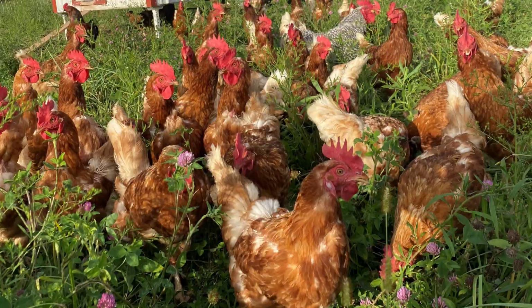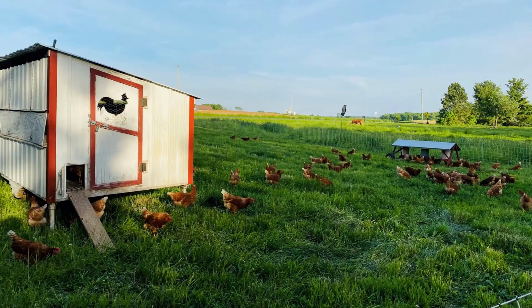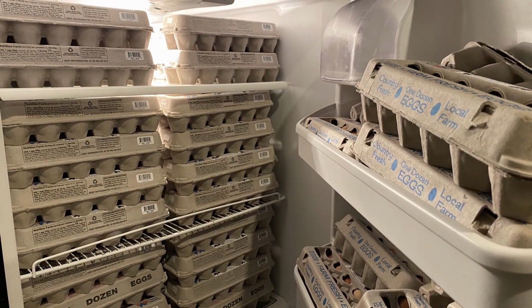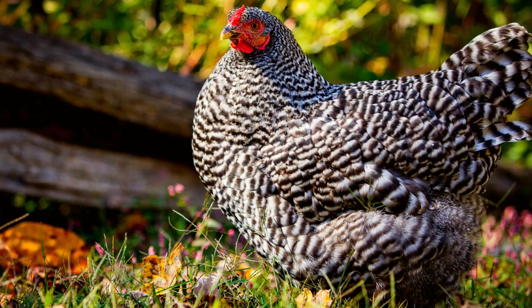So for us, with our business, we use Golden Comet, which is a hybrid, and that's not my favorite thing to do, but it's got to be financially viable for us. For the backyard grower, you just want a nice amount of eggs for yourself, maybe give a few eggs away. Really good heritage breeds, something like Rhode Island Reds, Barred Rocks, Black Australorps, something that is known to lay at least 5 eggs a week.